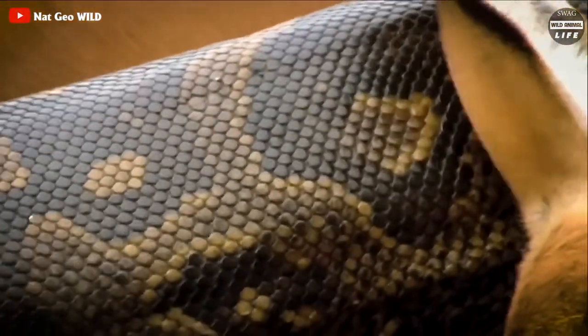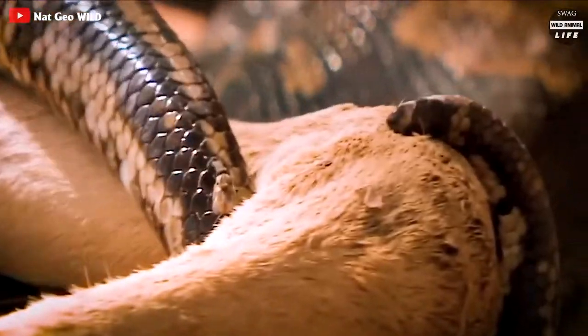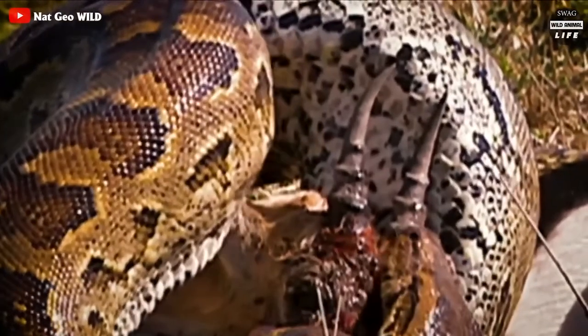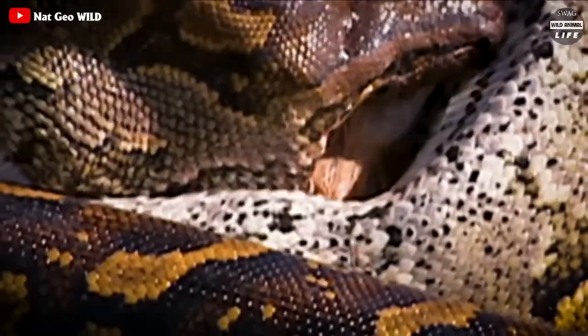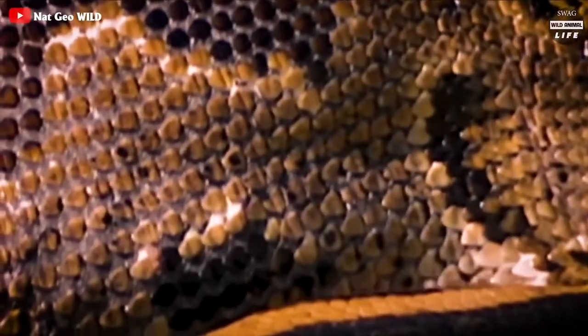You can see the snake's head slowly slinking across the impala's body as the snake seems to magically stretch barely wide enough to swallow the creature whole. Amazingly, taking down such a large animal is not out of the ordinary for these large predators. These snakes can reach an impressive 20 feet long. They may prey upon creatures even longer.